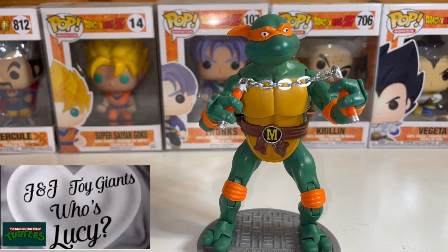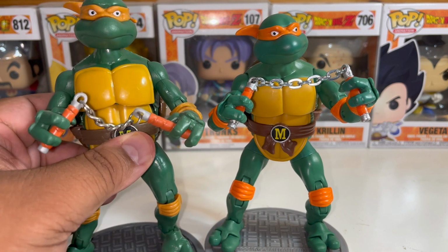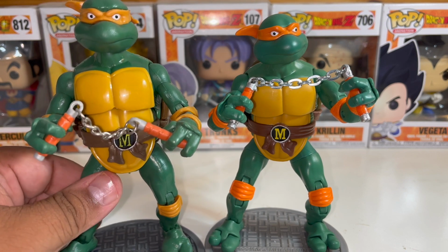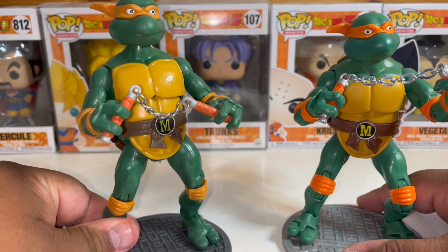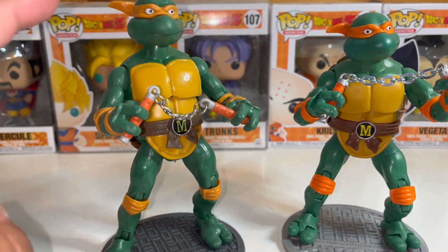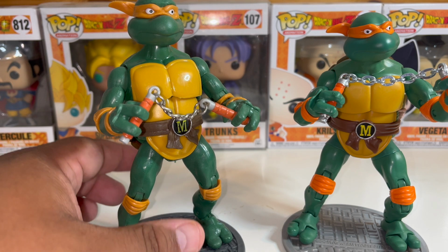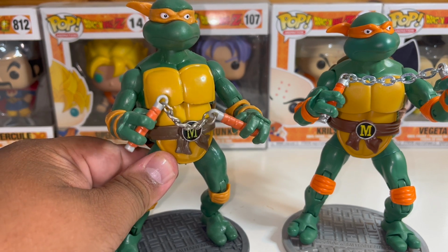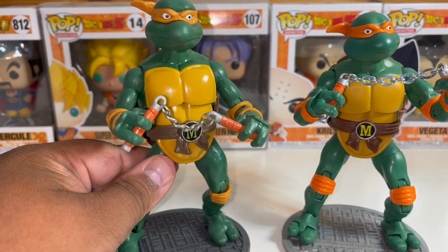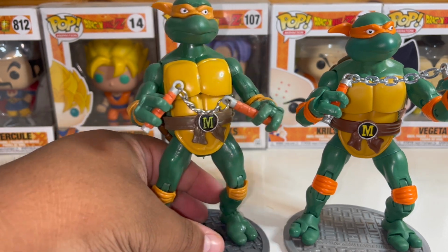If you remember the bootleg video that I did for Who's Lucy, you can see the differences between the two. Obviously, looking at these, they look the same, but they're not. The orange on the bandana and all of his other appendages are a lot lighter. The shell is a lot lighter as well. The face molds look the same. I think this one is just a tad bit bigger in height.